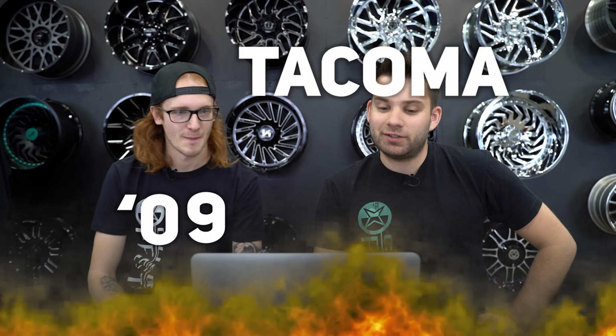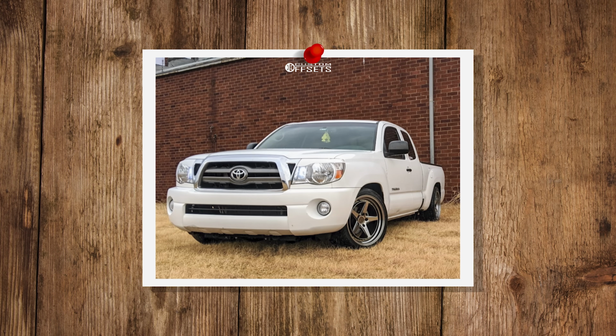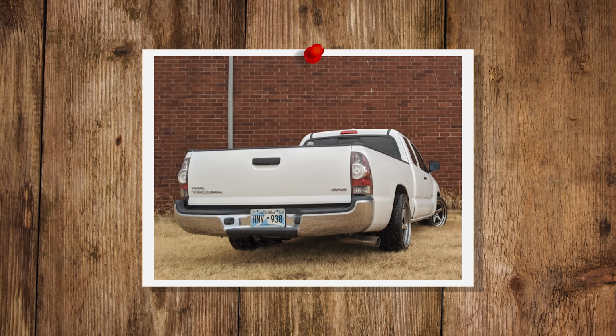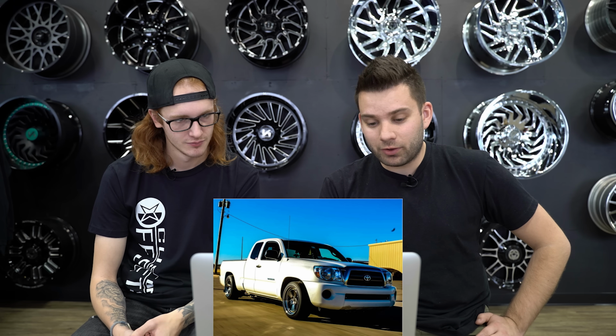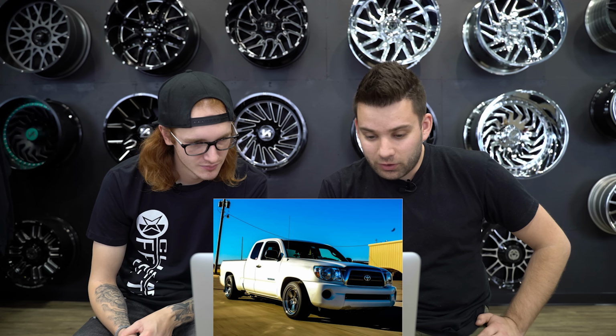Oh Lord. I feel like this one might get roasted in the comments a little bit. It's an 09 Tacoma with Aotahan DSO5s. You've probably never heard of them, because they're car wheels. 18 by 9.5 plus 22. Nitto NT555s. You might not have heard of those either because they're car tires, but actually a great tire. 245/40, and it's on a DJM lowering kit. We don't know anything about lowering kits. We're lifted truck guys. Oklahoma.